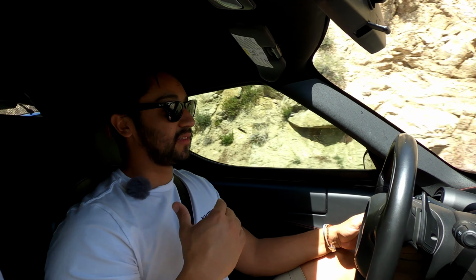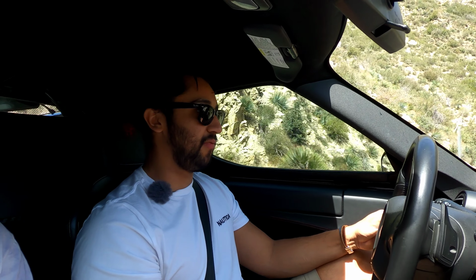The power to weight ratio is just enough for you to get around those corners, but like you guys saw in the video of me chasing the Lambo, there's a lot of bump steer, there's a lot of tram lining, and this car is not as fast on the straightaway as a lot of people would like, including myself. Also, there's no body roll in this car. It feels as if it drives on tracks.